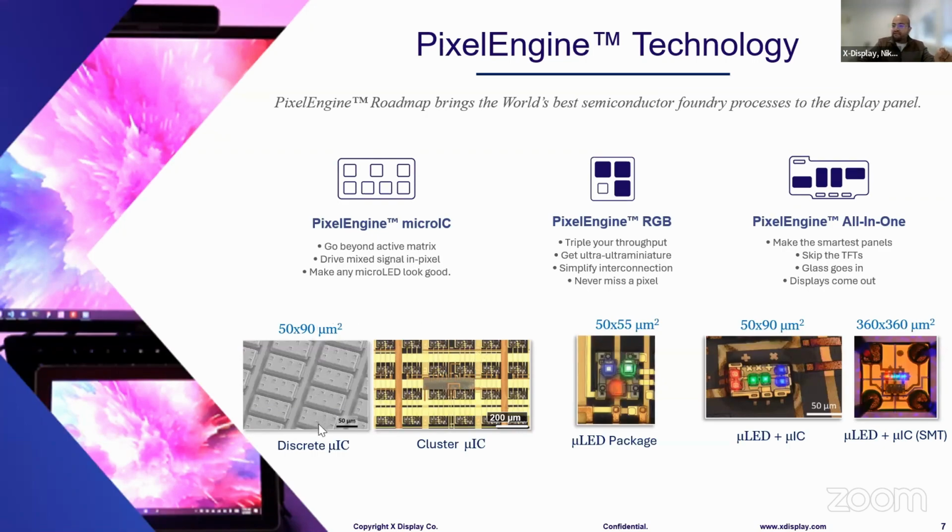So with these, you could be building micro LED displays or OLED displays. These are the drivers. In the middle is a package we refer to as Pixel Engine RGB. This is an emitter-only package. This is an RGB package that you could essentially take and enable TFT-based displays too. And then on the right, we combine all of it together. Here's micro LEDs printed onto a micro IC. This is a micro LED plus micro IC package.